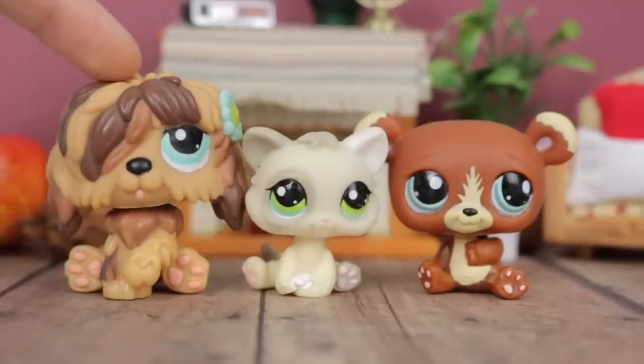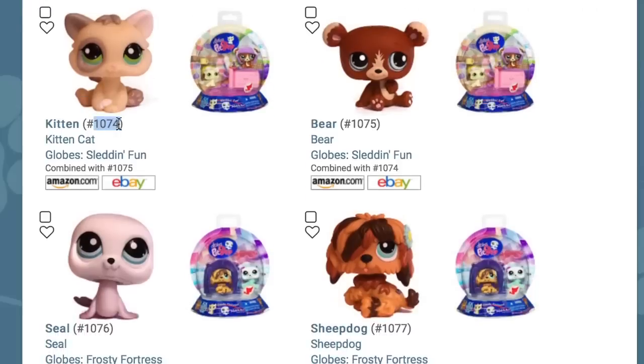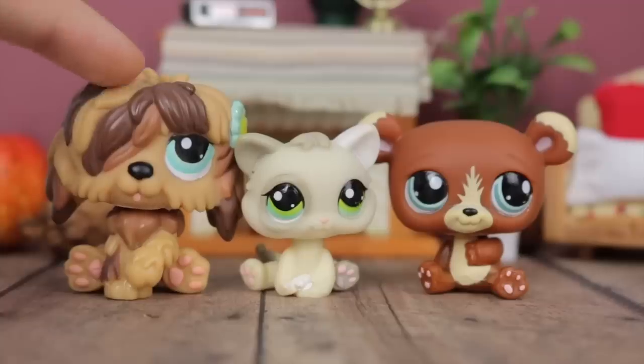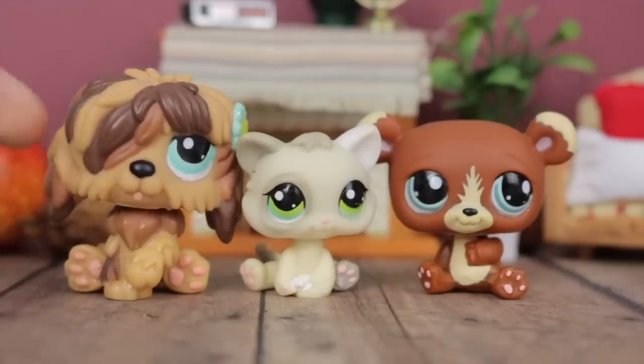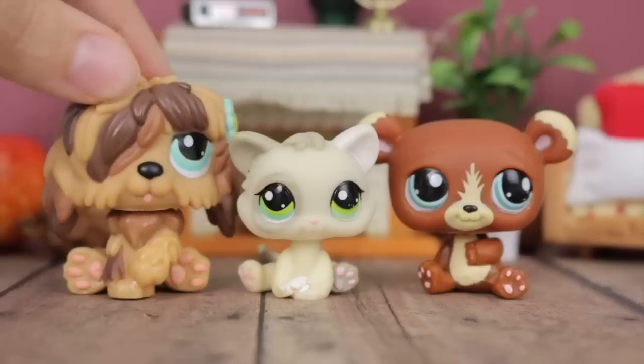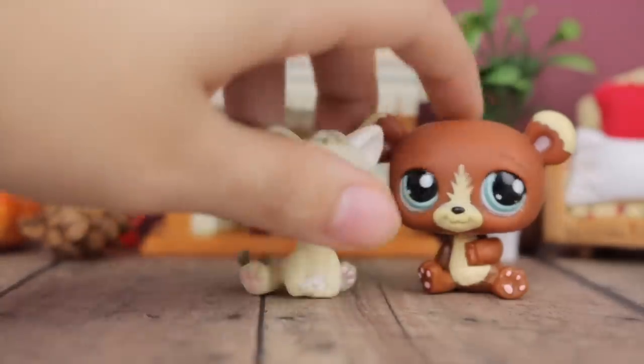This one would also be from 2009. It's in the same packaging style and around the same numbers as these two in the LPS merch database. And also why I know that this one's from 2009 as well is because I got them the same day. So we will be talking about this one last, and we're going to talk about these two.